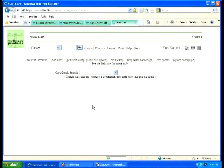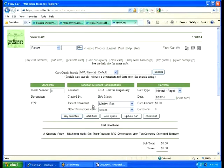Internal builds, usually you're going to be in the PO section instead of in the invoice section, if you're actually doing a build PO, like an internal build. Oh yeah, I'm so sorry.